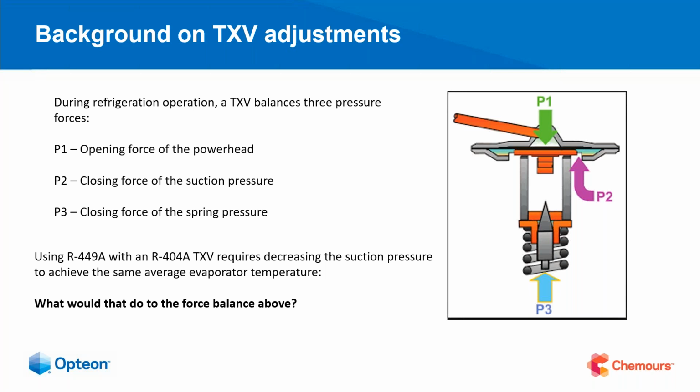So as we talked about before, if you don't make any adjustments to a TXV, one of the reasons for that is because you're using a lower suction pressure with 449A, that valve is tricking itself into thinking it needs to be more open than it actually does with the new refrigerant, which is leading to lower evaporator superheats. So how do you fix that? Well, you need to realign the force balance on this. So what you can do is increase the closing force of the spring pressure, or you could decrease the opening force of the power head. And really what you're going to need to do for these retrofits is probably both.